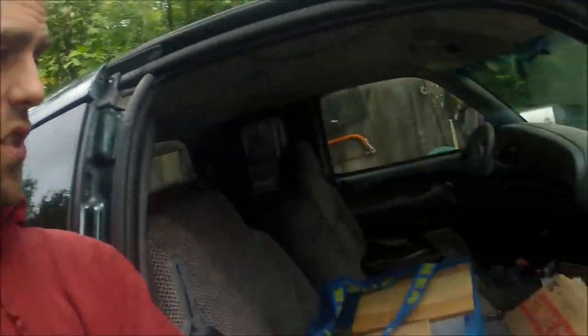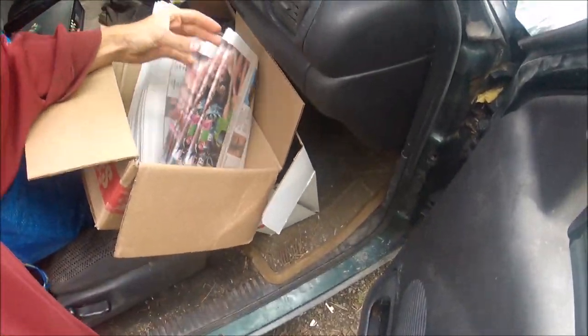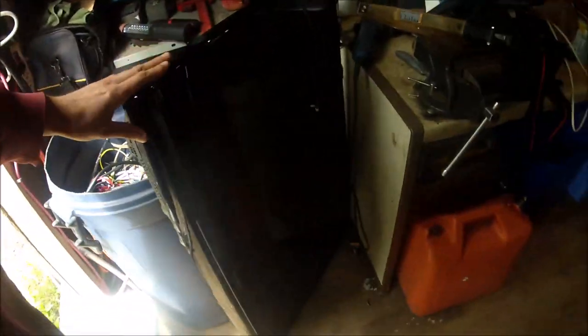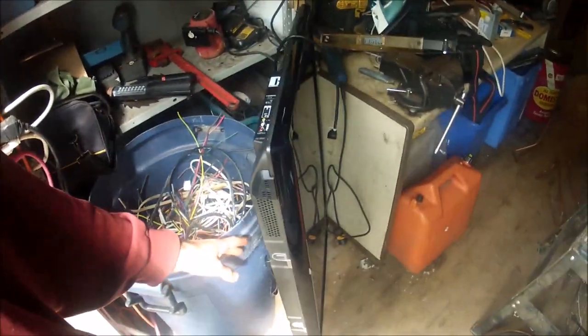So I was just going to empty out this truck. My post office gives me all these extra newspapers that I use for void fill, some boxes and stuff. I've been getting a lot of crazy stuff lately. Very busy drop-off bin. Someone dropped off this TV here. I'm a little bit excited. I'm going to take this one apart and try to figure it out.